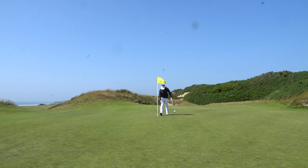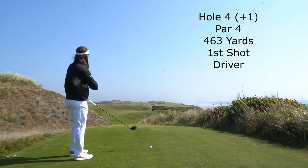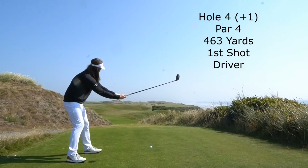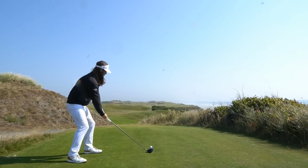And I am very appreciative to Bandon Dunes for their hospitality and giving me the opportunity to enjoy these great courses. So on hole 4, par 4, sound up.